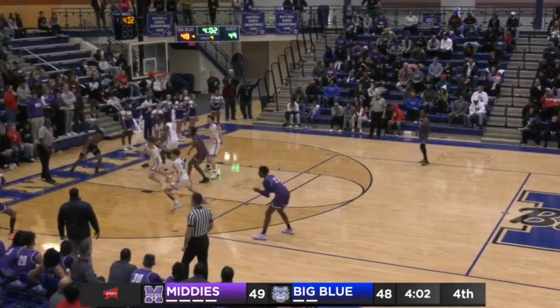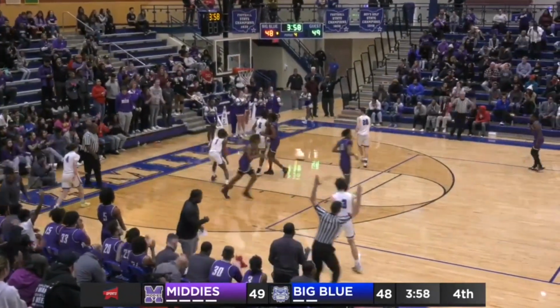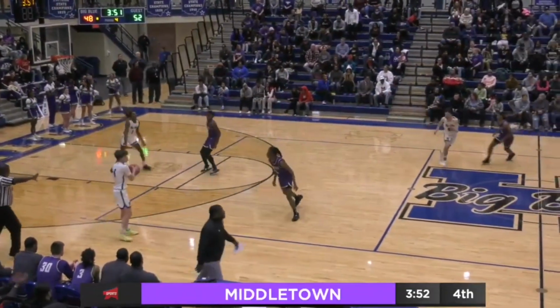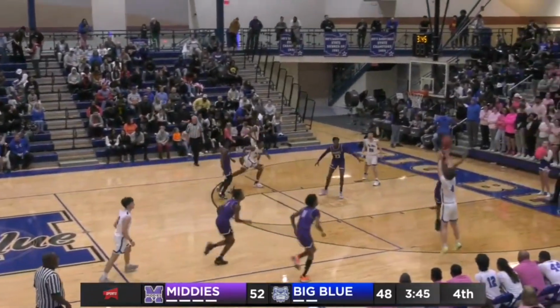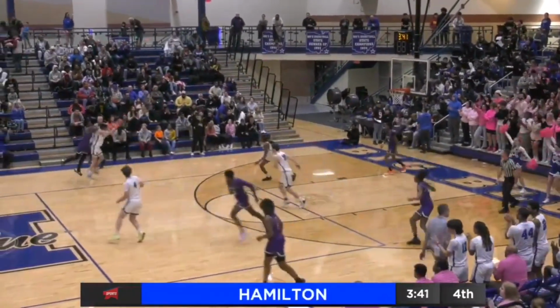Driving baseline and now kicks it out. Here's a 3 from the corner. Chandler Shields gets it to drop in. And that time on the isolation, Day went out on the gate screen, but they threw it back. Isolated it. He drove baseline that time and got the wide open 3 for his teammate. 3 for Avery. He knocks it down. And a steal.